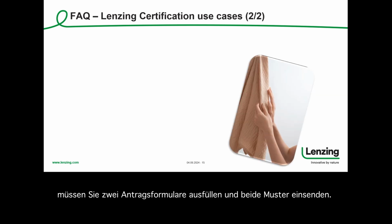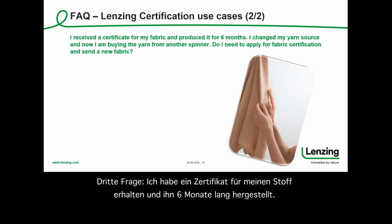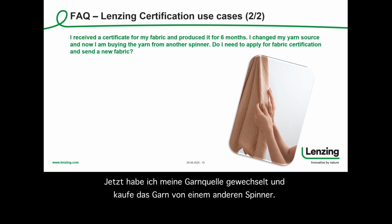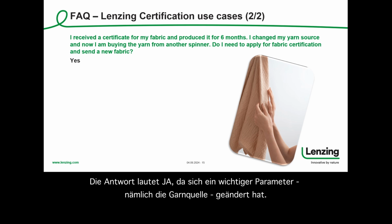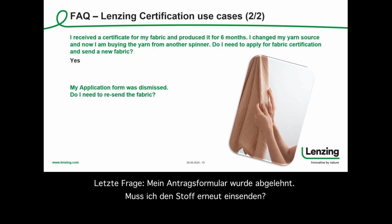Third question. I received a certificate for my fabric and produced it for 6 months. Now I changed my yarn source and buy the yarn from a different spinner. Do I need to apply for fabric certification and send a new fabric? The answer is yes, as one important parameter, that is yarn source, changed. Final question. My application form was dismissed. Do I need to resend the fabric? Here the answer is no.